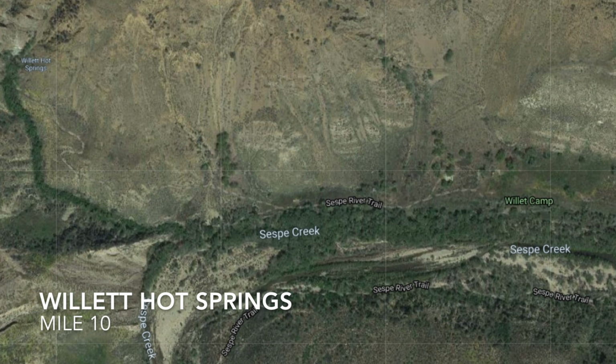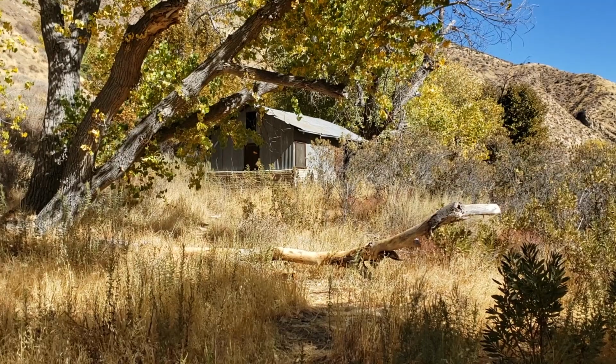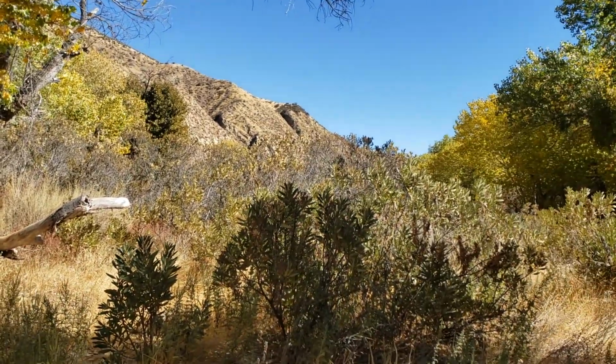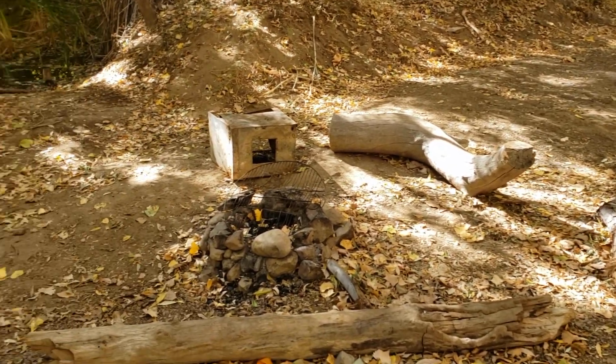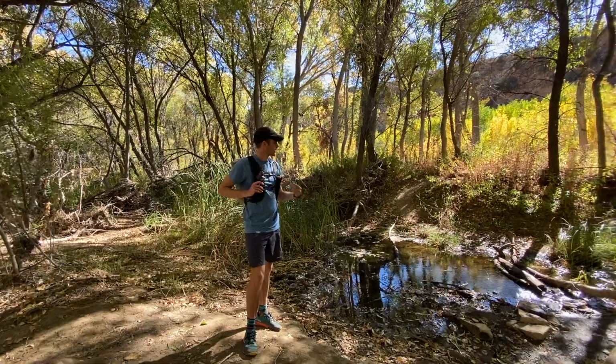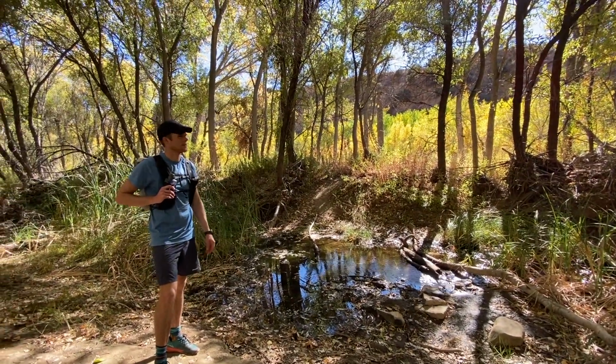Willett Hot Springs is at mile 10. This is a very popular camping spot. We didn't actually find the hot springs because we were moving on to Sespe Hot Springs, but there were a lot of great campsites here. Alright, so there's another watering spot at Willett campground, just off the trail.